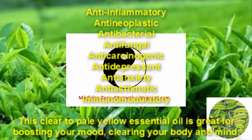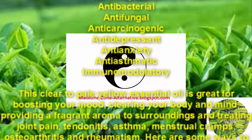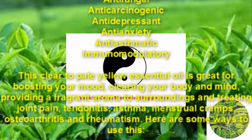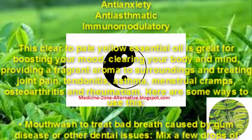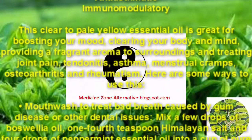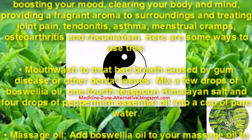Anti-inflammatory, anti-neoplastic, antibacterial, antifungal, anti-carcinogenic, antidepressant, anti-anxiety, anti-asthmatic, immunomodulatory. This clear to pale yellow essential oil is great for boosting your mood, clearing your body and mind, providing a fragrant aroma to surroundings and treating joint pain, tendinitis, asthma, menstrual cramps, osteoarthritis, and rheumatism.